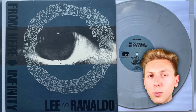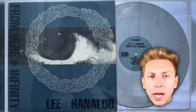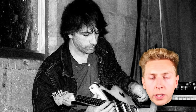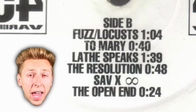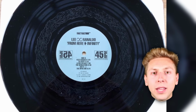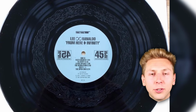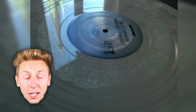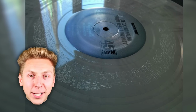One of the most unique records I know of exists for the 1987 album From Here to Infinity by American experimental noise rock artist Lee Ranaldo, who's mostly known for being Sonic Youth's guitarist. Present on side B is a song titled Sav X, which has a listed duration of infinity. When looking at the song on the disc itself, it's actually just an unplayable etching of the dragon slash serpent seen on the front cover. Luckily, every song in the album ends in a lock groove, otherwise who knows what terrible noise would be made if the needle went over that etching.